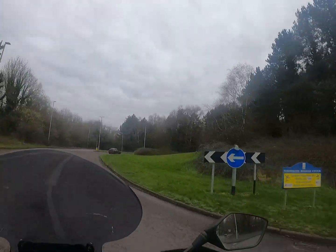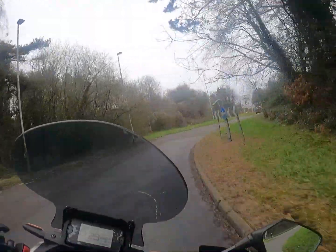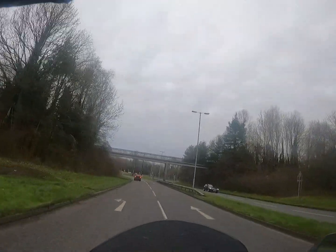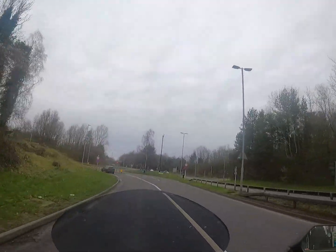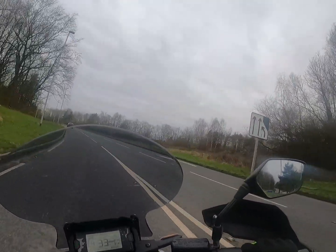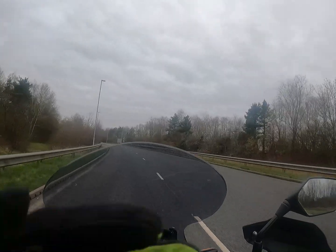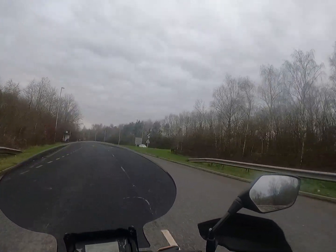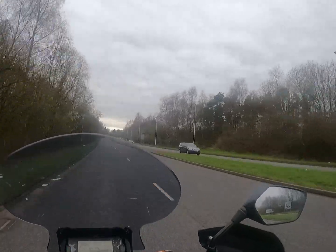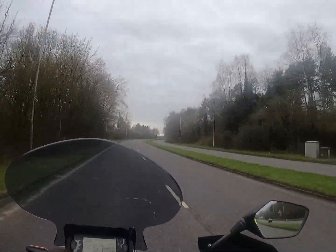Now it does appear to, just in the couple of minutes that I've ridden it now, see where the wind is hitting me. If you could see it there, it's just above the screen. If you looked at your helmet and where the top of the visor starts, it's hitting me on the top of my head. I wouldn't like to say, it's quite hard to say. It sounds daft, even though it's a bigger screen, it's probably about the same, the wind that's hitting me.